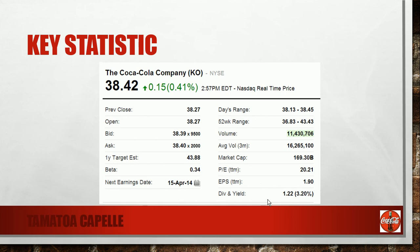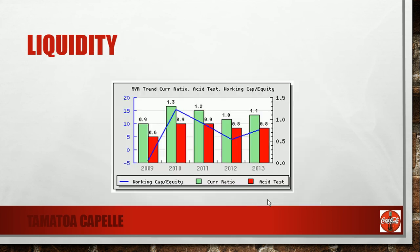Looking at their PE ratio, 20.21, it's not bad, but again, we need to compare it to their primary competitors, and we're going to do that later on. And their earnings per share is 1.90, and we'll compare it later on also to other companies.